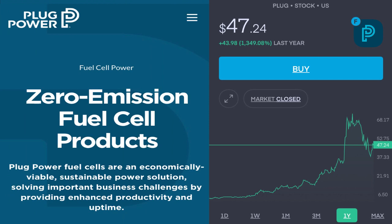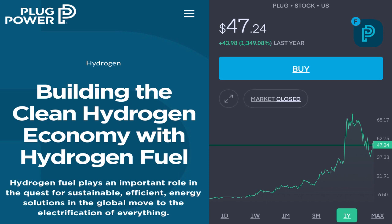Plug Power fuel cells are economically viable, sustainable power solutions, solving important business challenges by providing enhanced productivity and uptime. As well as that, they're looking to also build a clean hydrogen economy with hydrogen fuel. Hydrogen fuel plays an important role in the quest for sustainable, efficient energy solutions in the global move to electrification of everything. So this is a really good sign.